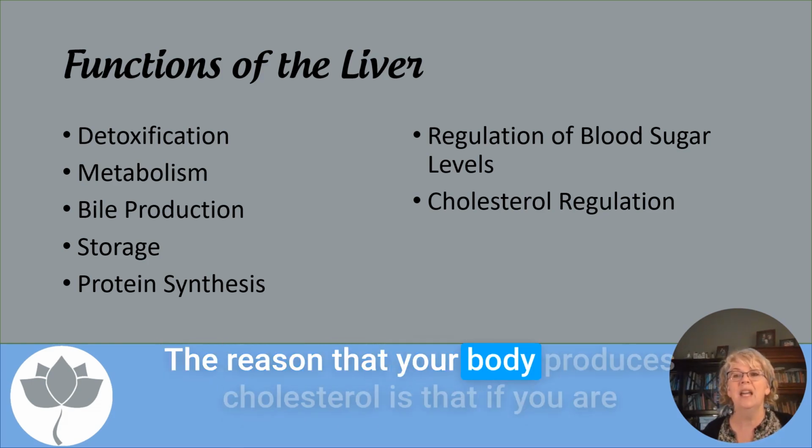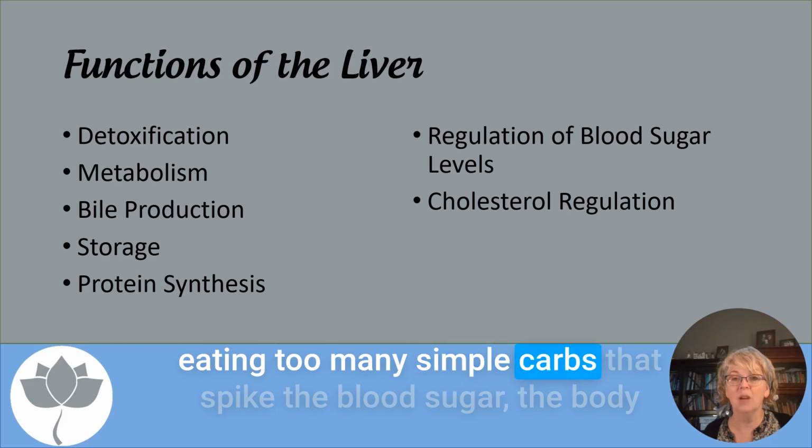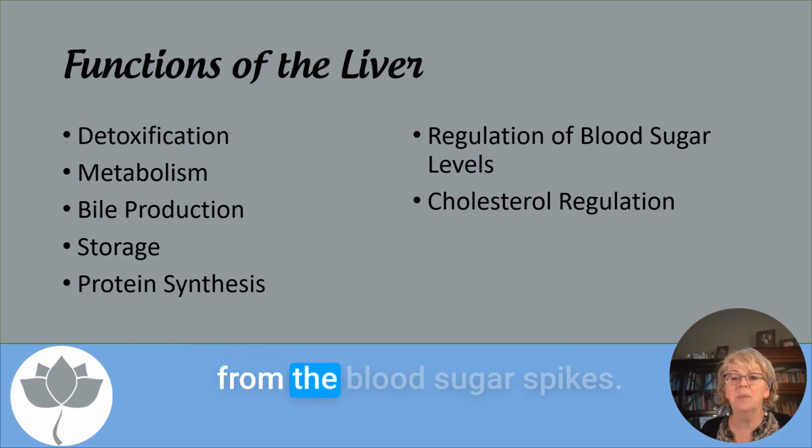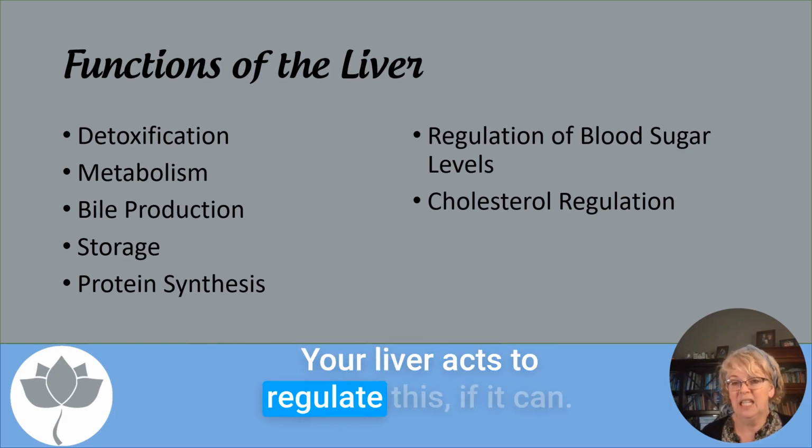The reason that your body produces cholesterol is that if you are eating too many simple carbs that spike the blood sugar, the body will lay down cholesterol in those arteries as a way to protect them from the blood sugar spikes. Your liver acts to regulate this if it can.